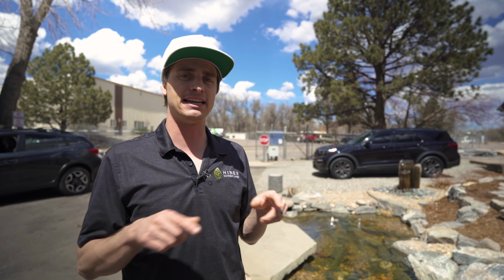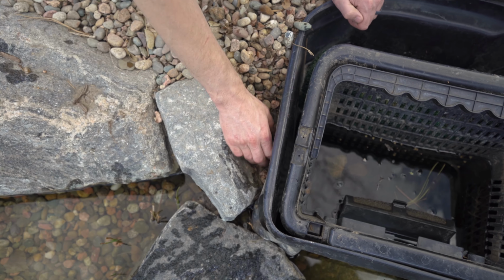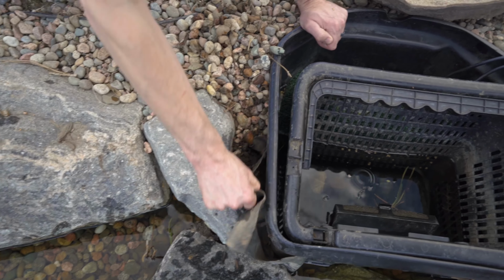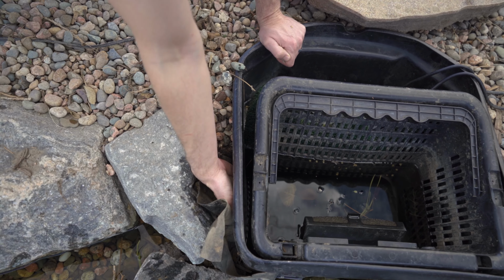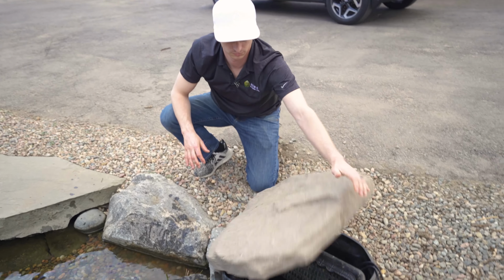A way to actually test and confirm that there are issues with that skimmer and that seal leaking is by digging out behind that skimmer and reaching your hand out to see if that area is saturated or not. If it is wet, then we know we need to at least seal the skimmer and see if that fixes the issue of the leak in the water feature.